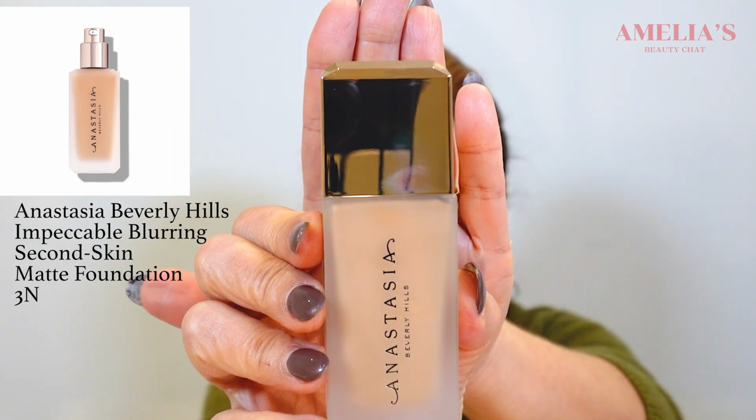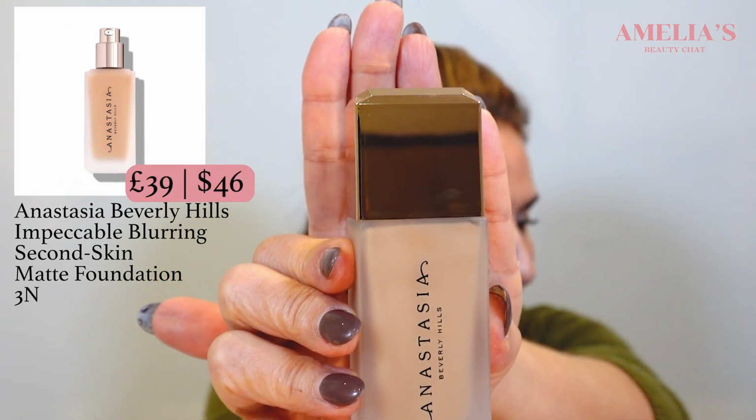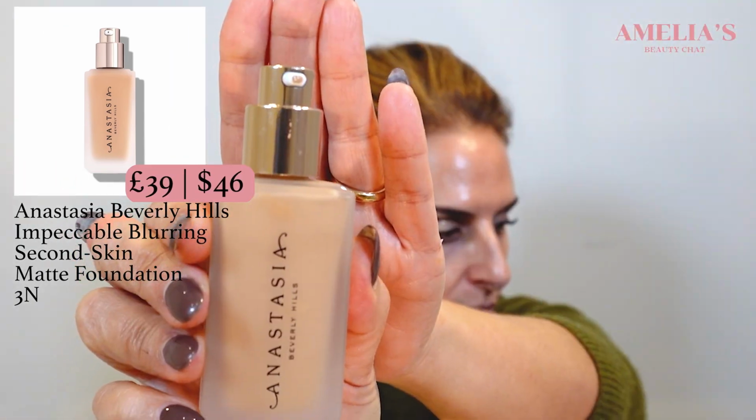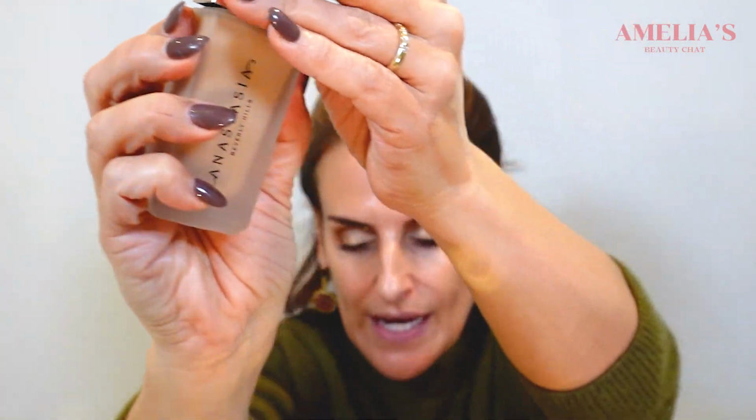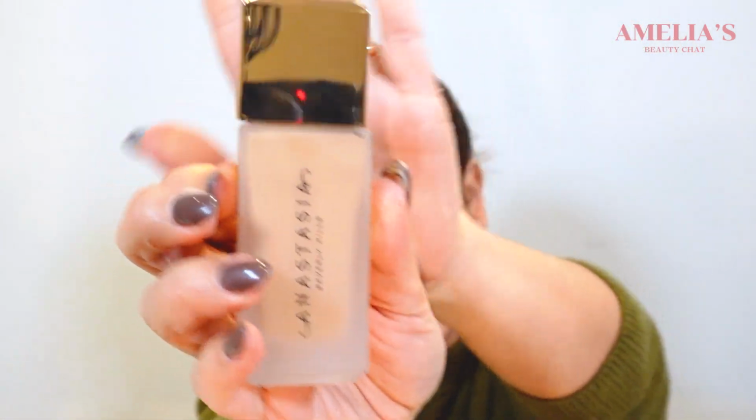And this is what she looks like. Beautiful frosted glass bottle, nice gold lid and a pump. There we go. It's really lovely packaging. It feels luxe. It's £39, $46. Really nice packaging. I bought 4N.